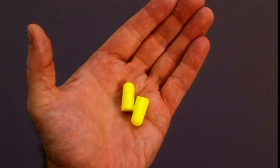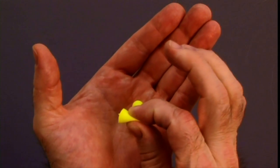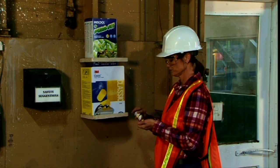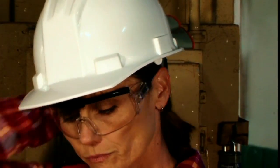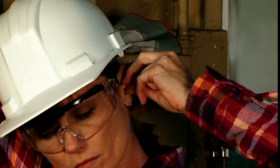The most common type of hearing protection is a single-use earplug made of waxed cotton, foam, silicone rubber, or fiberglass wool. These earplugs are self-forming and, when properly inserted, work well. Compress the earplug. Insert into the ear pointed forward, and release the compression to allow it to fill the ear canal.